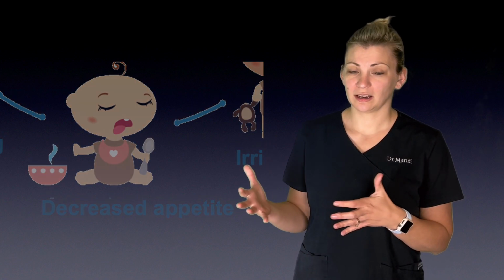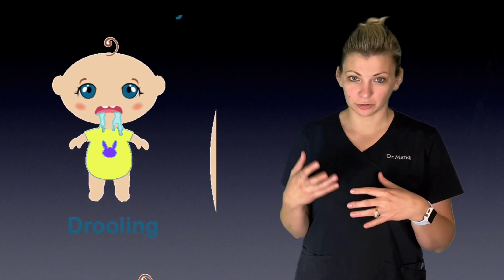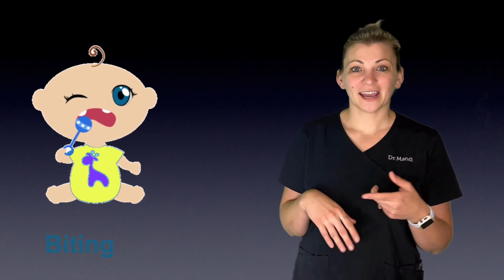Now, there are two things that are pretty much a good indicator that it's teething only and not sickness. One is drool, because of course their teeth are trying to work through, so they have extra saliva in their mouth and they'll drool it out. The other is putting things in their mouth, whether it's their hands, toys, or trying to bite you, to give themselves a little soothing. That's a good indicator that it's teething.